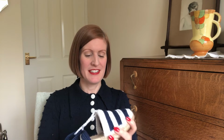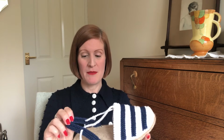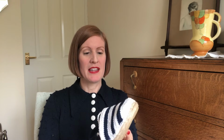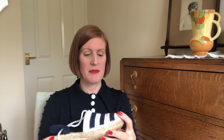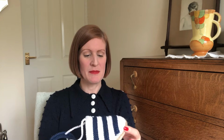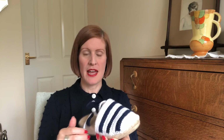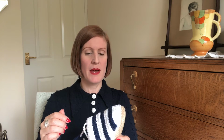I suppose I'm about 90% happy with them. They're perfectly wearable, don't get me wrong, absolutely perfectly wearable. They fit me really well. They just feel a little bit chunky on my feet. I'm very much somebody who likes delicate things on my feet, so they do feel a little bit chunky. I think personally, if I was going to do them again, because the pattern actually, let me explain this.